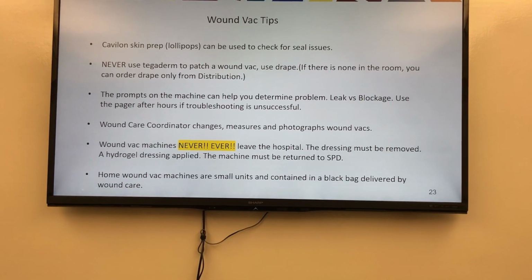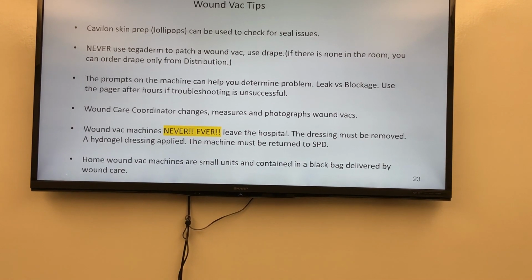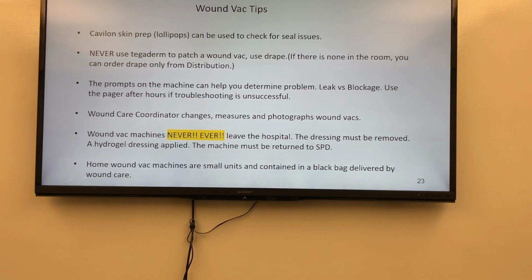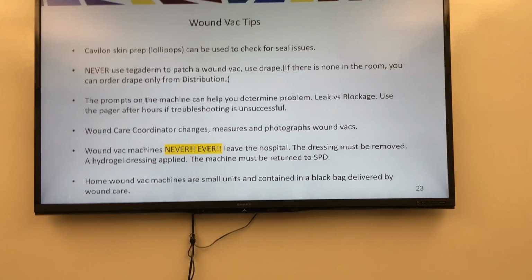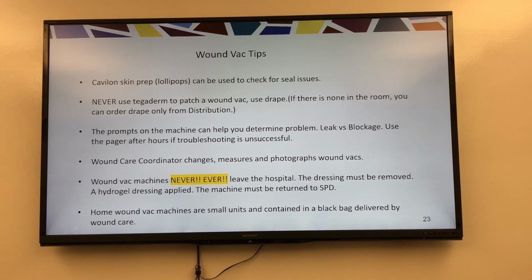You wouldn't put it all over everything. You would put it where this would hiss. Never ever use Tegaderm to patch a wound vac drape. I always leave extra drape in the room. If there's not, you can call distribution and they will send you just a package of wound vac drape.